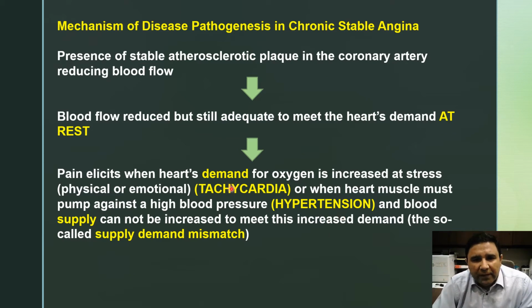So whether you have tachycardia or you have hypertension, in both these cases, when the demand for oxygen goes up, blood supply cannot be increased to meet this increased demand because you have a plaque. So that causes the supply-demand mismatch. That's the pathogenesis.